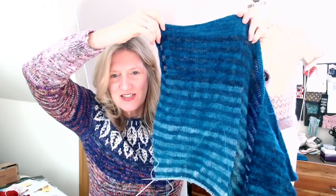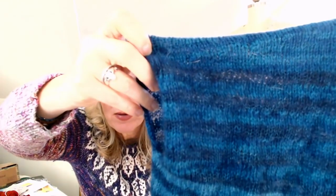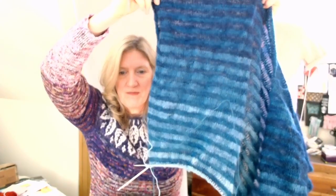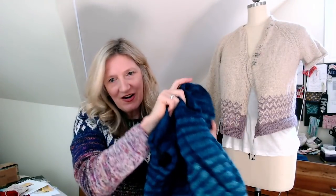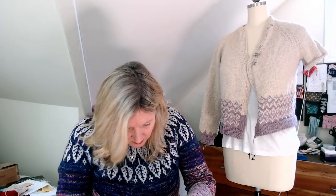But oh my gosh, is this not gorgeous? I just love this yarn so much. It's just so pretty. I love the way the dark blue looks. I almost wish I could have done the whole thing in dark blue. But hey, I can always make another one, right? The yarn, let me tell you about the yarn. The yarn is pretty special. I don't know if I have that. Oh yes, I do.